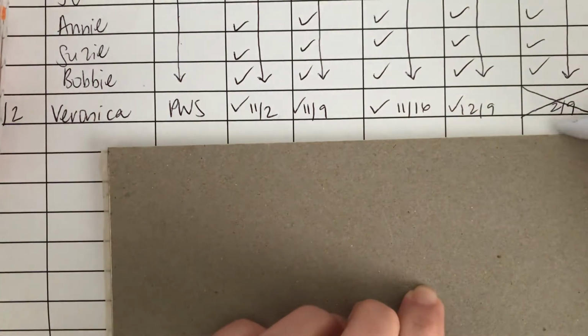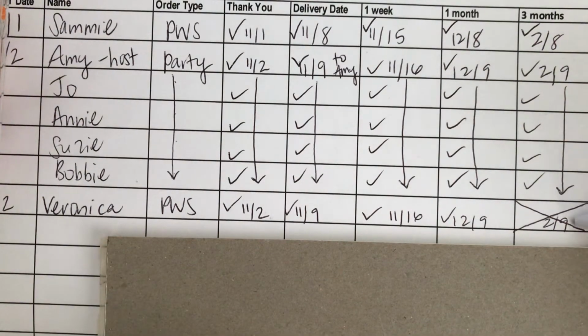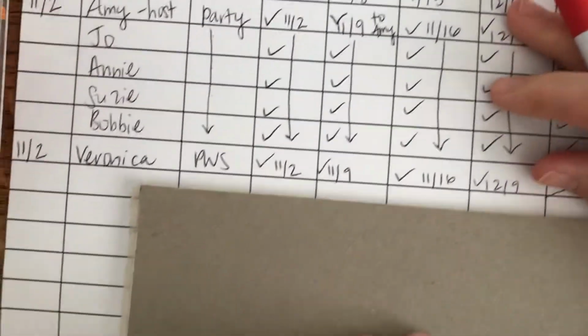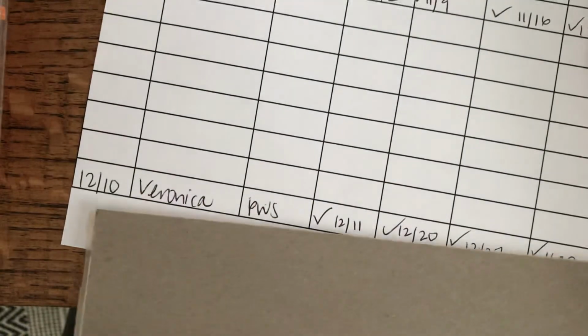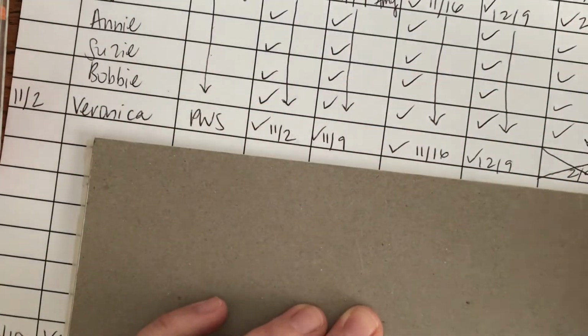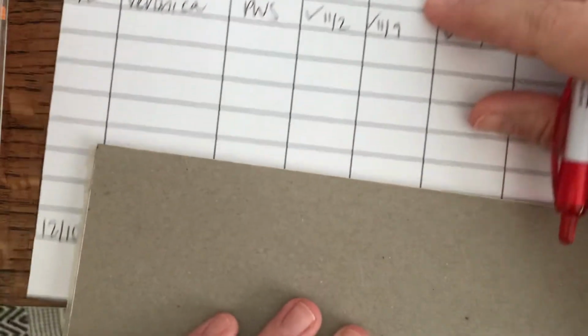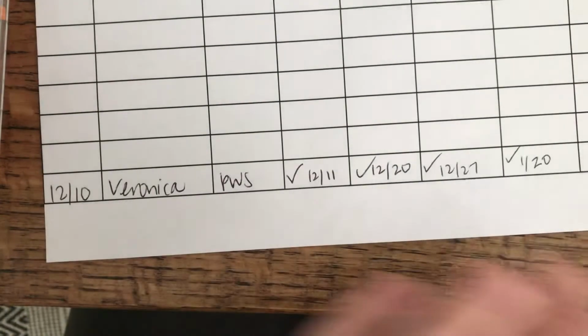Okay, now you can see right here I have an X at the 3 month mark. I had a date, February 9th, but I had to X it out. Why? Because Veronica has decided to reorder from me. So because Veronica has ordered from me again on December 10th, I stop this contact here. That's why I put an X through it. And I start her all over again because she has a brand new order. She goes through the system all over again.